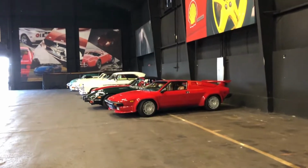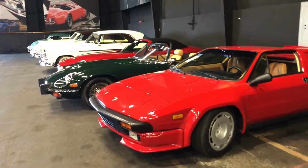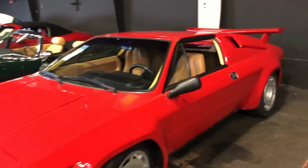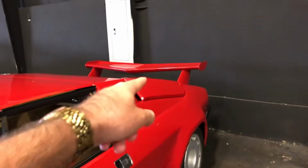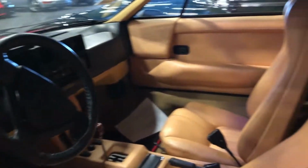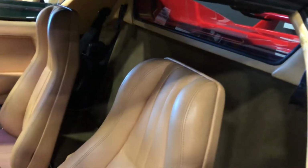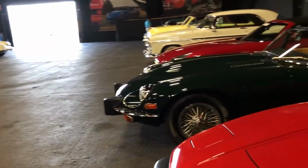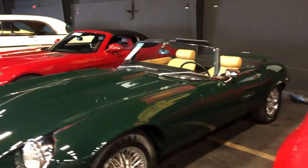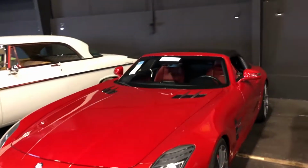It looks like a Lotus over here, I think, is what this red car is. It is sporty looking. It looks a lot like a Lamborghini, which is cool from the time. Especially that rear wing looks like it's right out of a Countach or something. Sporty looking car. Strange looking headrests though, that's funny. Jaguar. And another SLS, except this one's a convertible.